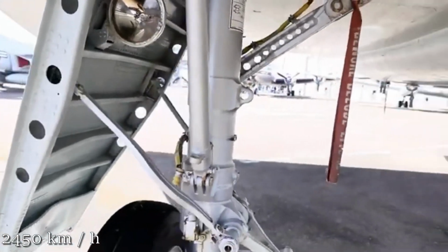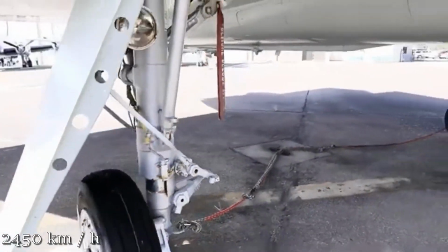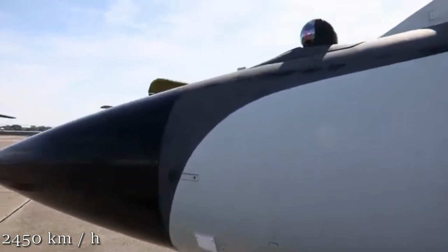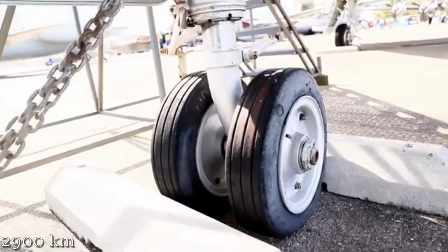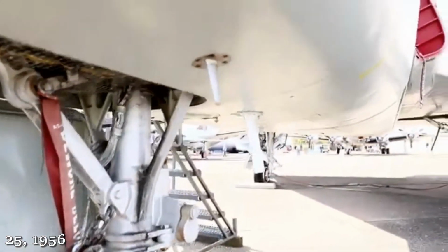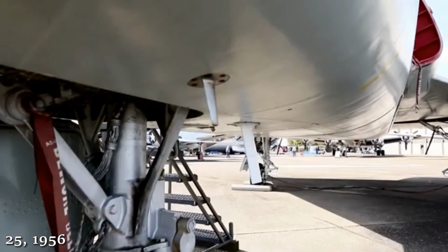The maximum speed is almost 2,500 km per hour. The maximum range is almost 3,000 kilometers, and the first flight was on December 25, 1956.